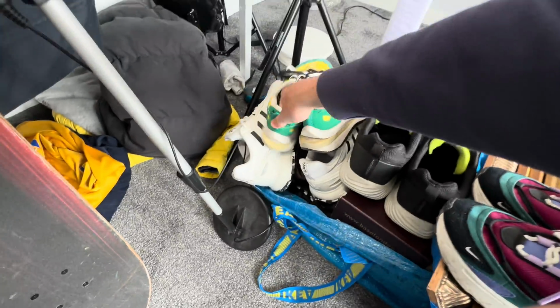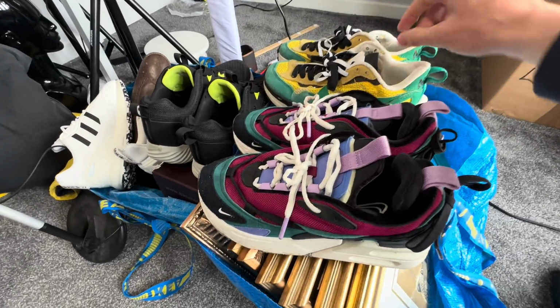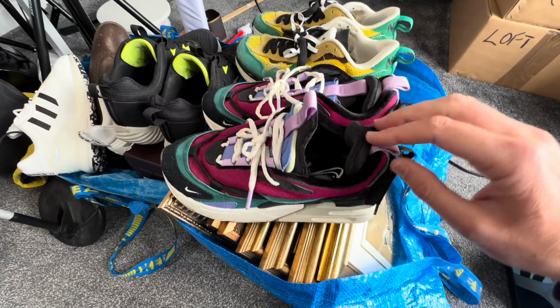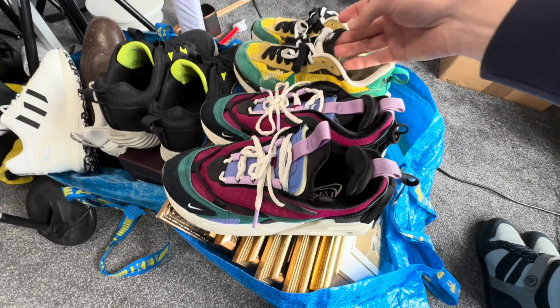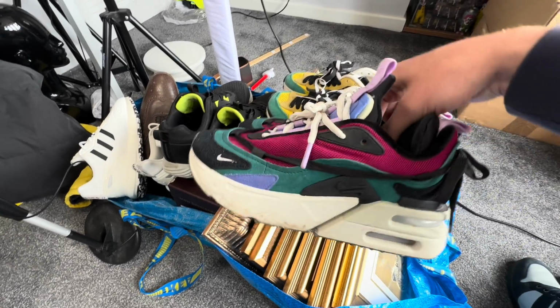2 pairs of Nikes, very expensive Nikes these are. These second-hand are worth sort of 60 to 70. These are worth second-hand over 100 quid. If you want to know if these are actually real or fake, just hang fire till the end of the video and I'll put the result up as to whether I've been done on these or actually I've got an absolute steal.